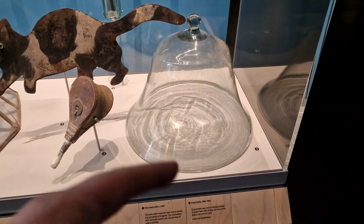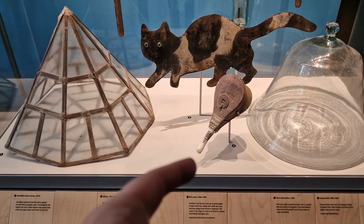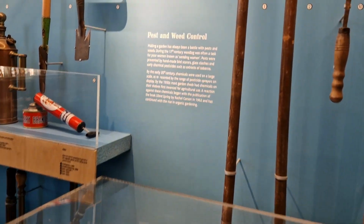Bell cloche. That's for putting all your powders on and stuff. Pest and weed control.